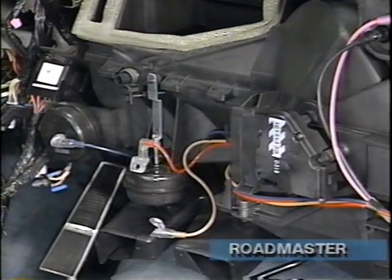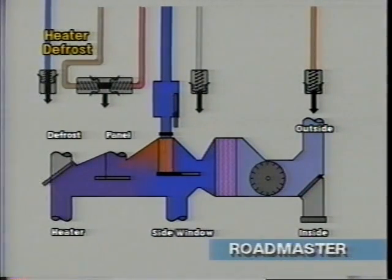The heater defrost valve sends air through either the heater outlets or the defroster outlets. With no vacuum applied to the actuator, the heater defrost valve moves to position A, the defrost position. Air flows through the defroster outlets. When the heater defrost actuator is energized, the valve moves to position B, directing air to the heater outlets.